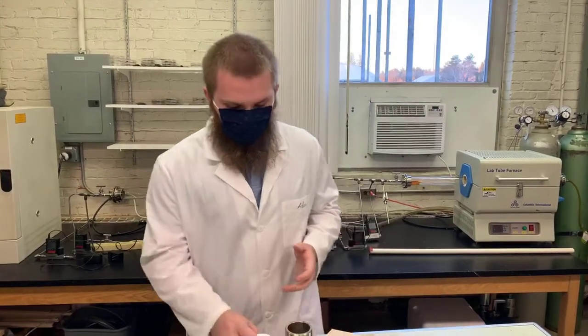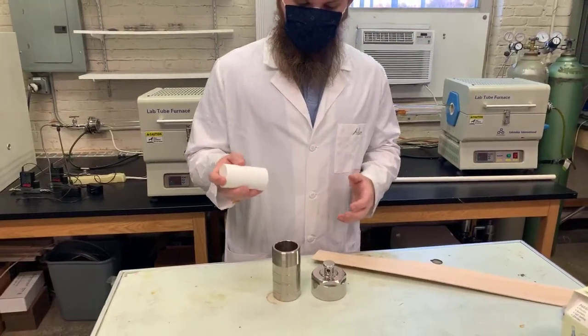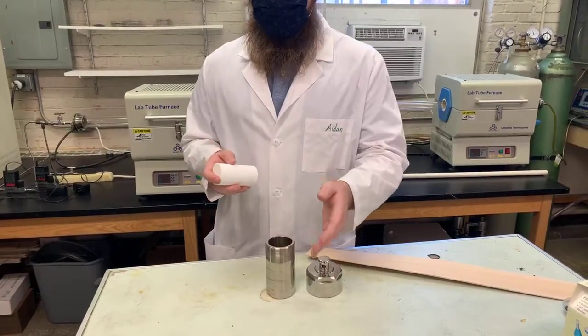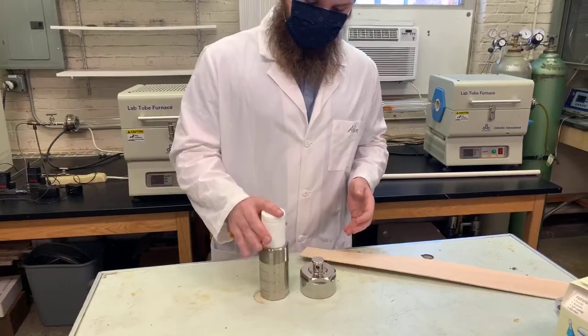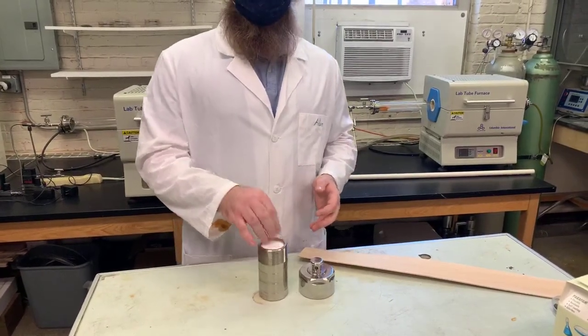I use a hydrothermal method, which is when I take a solution based off of water and other chemicals, I put it in a Teflon container with the carbon, and I put it into an autoclave, which I then put into an oven at less than 200 degrees Celsius, but it creates a high pressure environment that allows the metal organic frameworks to synthesize.